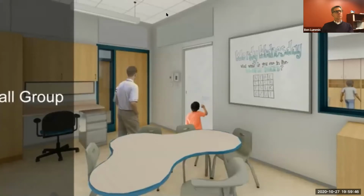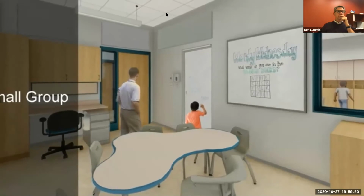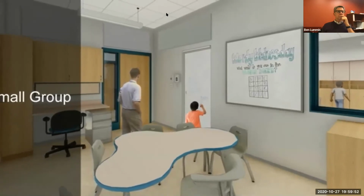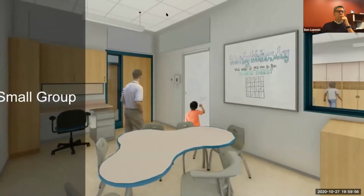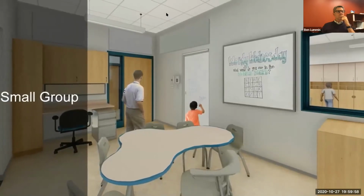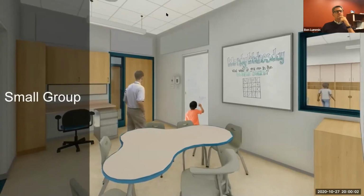Located within each classroom is the small group room. This room will allow for smaller groups of students to meet with their teachers for one-to-one interventions, remedial work, or project work. Each room will have a window out to the classroom so that students can stay connected to the work going on in the general classroom as well.